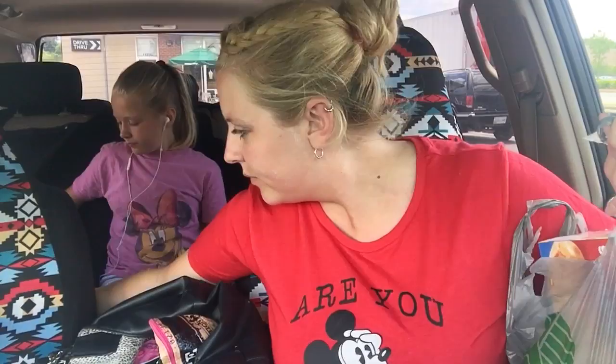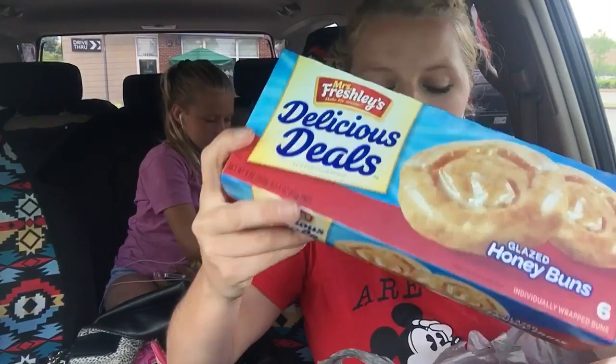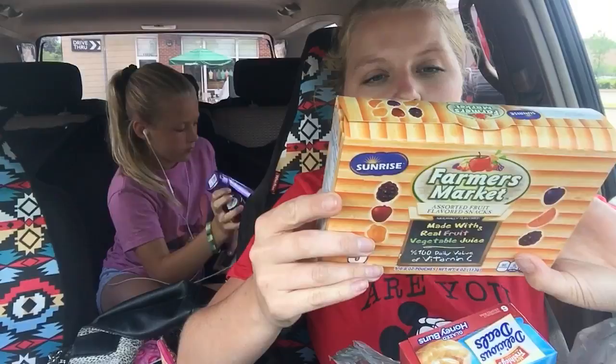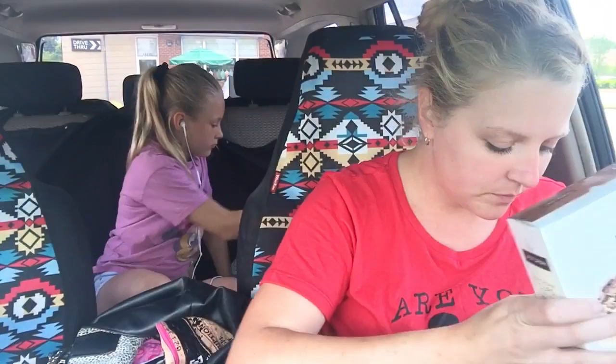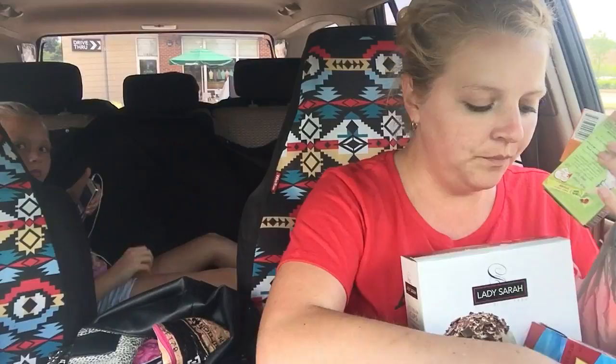Okay, so we got some honey buns. We got some of these farmers market fruit candy things, fruit pouches. Some of these ice cream cups. And then we got some Nutty Bars. These right here.